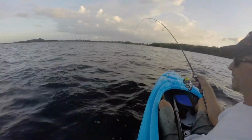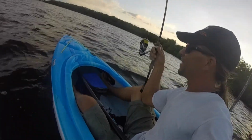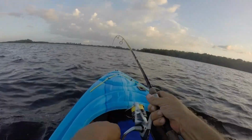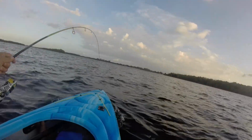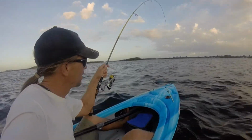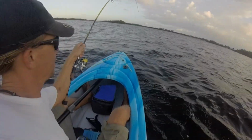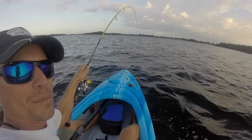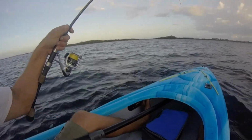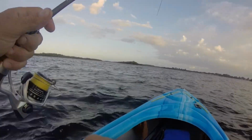There he is. He's near the surface. I think I do a pretty fair job considering the camera is not in a waterproof housing. Neither was my phone either. It really was pushing my luck. Unbelievable. Wow.